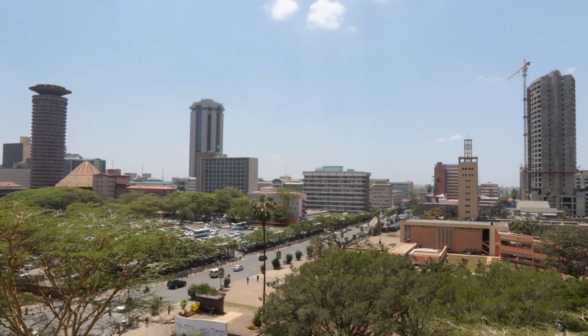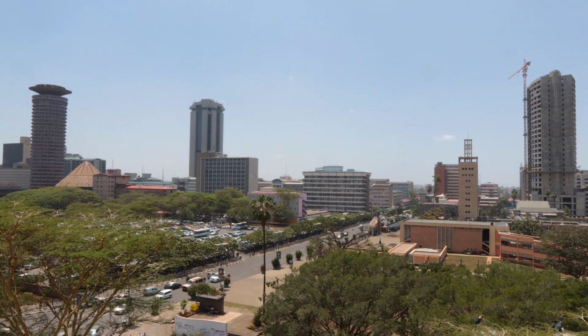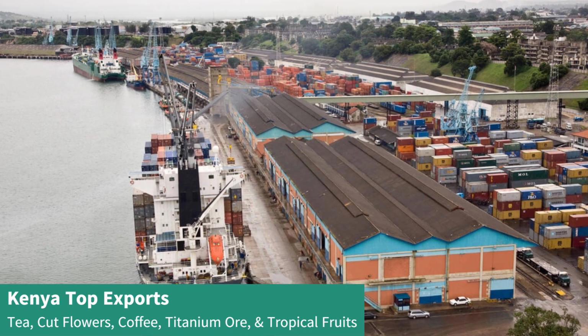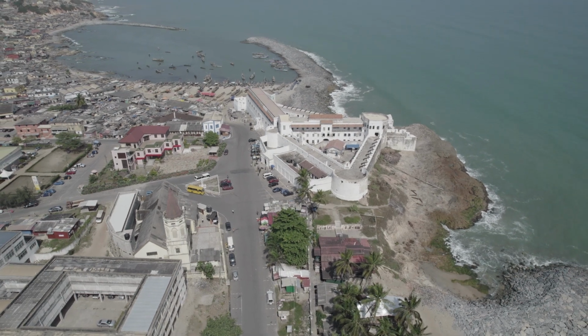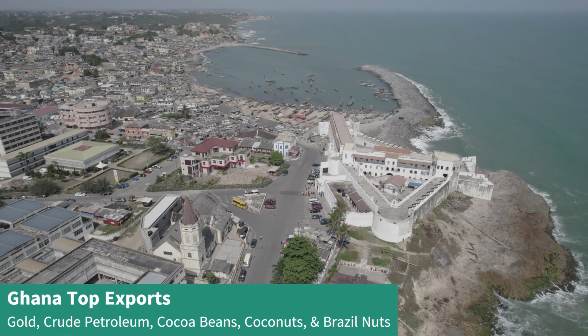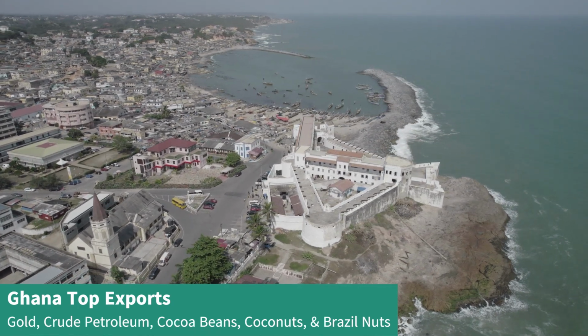With regard to trade, Kenya's exports are mainly agricultural. The top exports from the country include tea, cut flowers, coffee, titanium ore, and tropical fruits. On the other hand, both agriculture and mining dominate Ghana's exports. The country's top exports include gold, crude petroleum, cocoa beans, coconuts, and Brazil nuts.